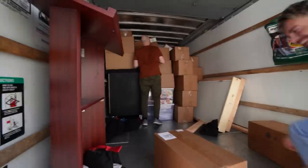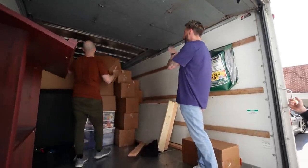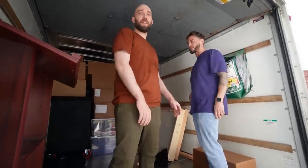Never! Dan insists that we could do it in one trip, and I gotta say, he's right so far. This is pretty impressive. Look at how much room! We had this bowl with a quarter of the amount of stuff.